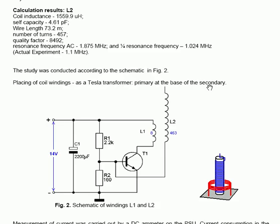This is the arrangement that he used for his test. He measured the voltage across the 463 turn secondary and found it was around 700 volts. So you want to be careful dealing with systems where the voltage gets stepped up. This is not actually a toy.